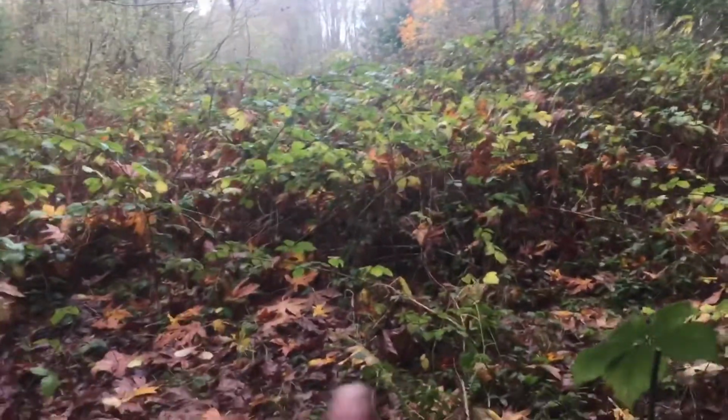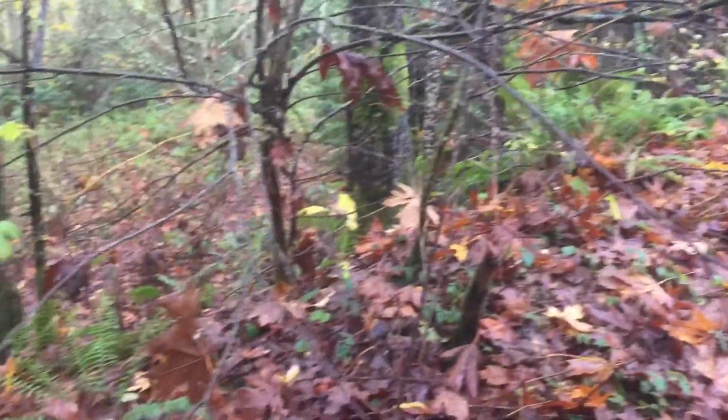But you see, all this is still blackberry bushes that hadn't died off for the year. So it's probably still going to be pretty limited on where we can find stuff, but we're going to give it a shot.